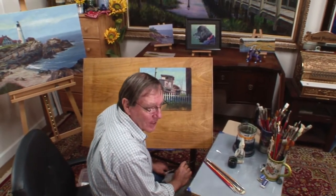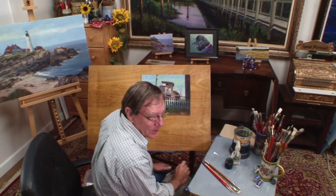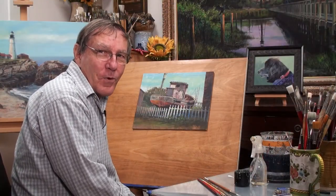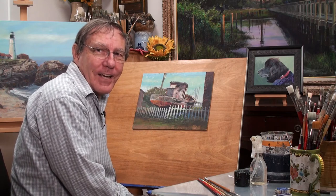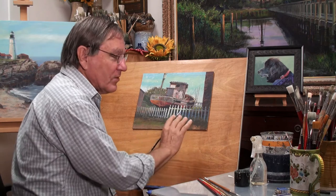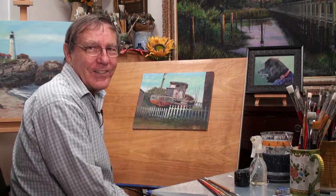Well, I think that should finish this particular painting. And Apalachicola is a great place to visit, along with the nearby towns of East Point, St. George Island, and Carrabelle. Lots of subject matter there. Well, I'm going to finish this just by signing it, and then we'll take one last final look.